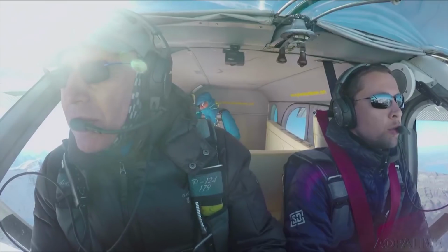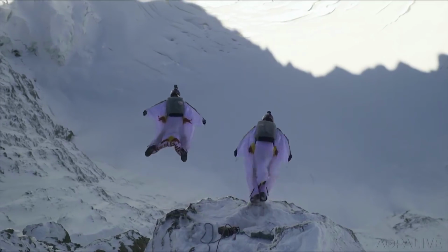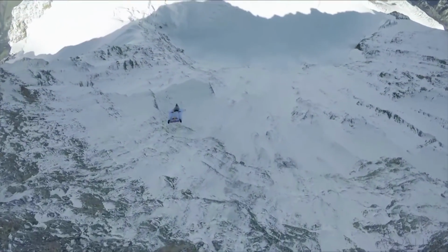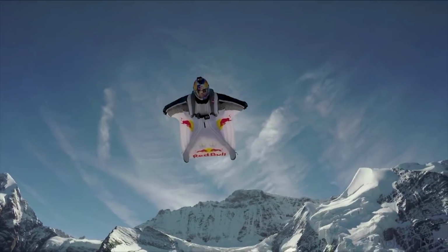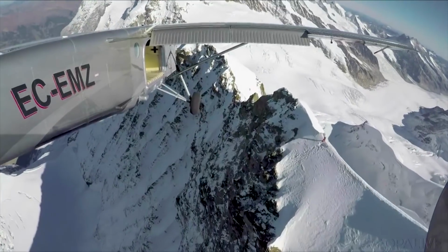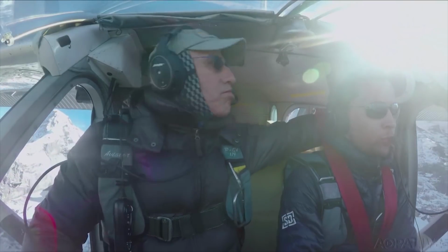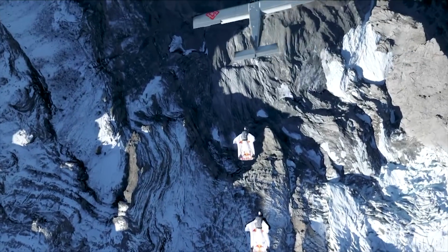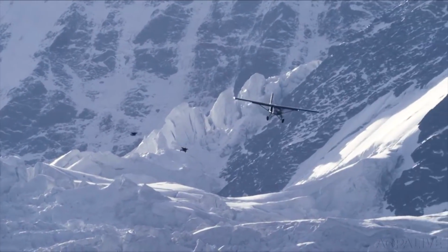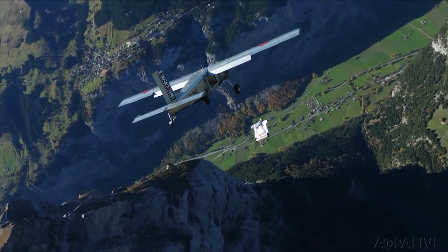And finally, this. High in the Swiss Alps, wingsuit flyers Vincent Raffet and Frédéric Fougon prepare to jump off the Jungfrau summit. Attention, attention, go! Meanwhile, a Pilatus Porter is flying towards a rendezvous point, and what happens next is insane. Go for entry, go for entry. Yep, there they are. They're chasing the Porter, and look at that dive angle. Okay, here comes the best part.